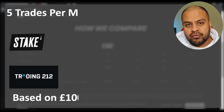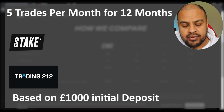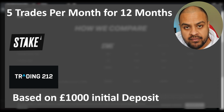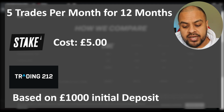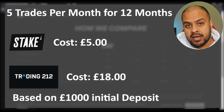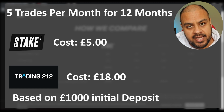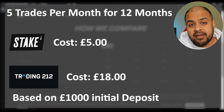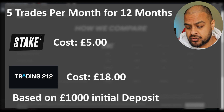So let's do a general overview. If I'm doing 5 trades per month over 12 months, let's see how they stack up. So Stake for 12 months has cost me £5. That is it, doing 5 trades a month. Trading 212 across the 12 months has cost me £18, because for 5 trades it's £1.50 and times that by 12 gives us £18. So it is by far a lot cheaper, and that's based on 5 trades per month. So if you're doing a lot more trades, it's going to get a lot more expensive on Trading 212.